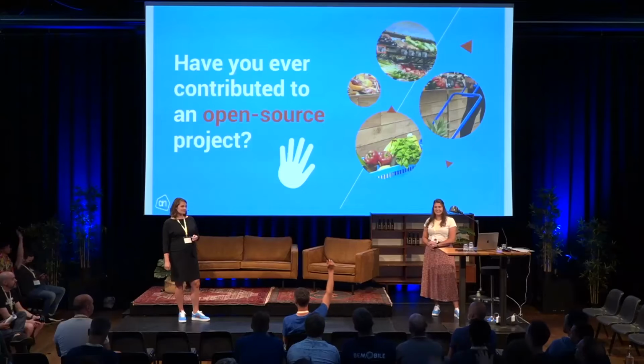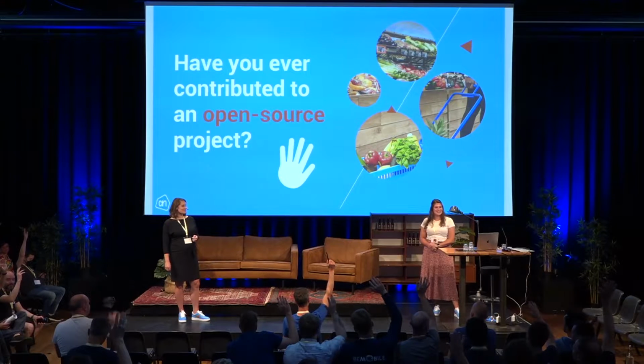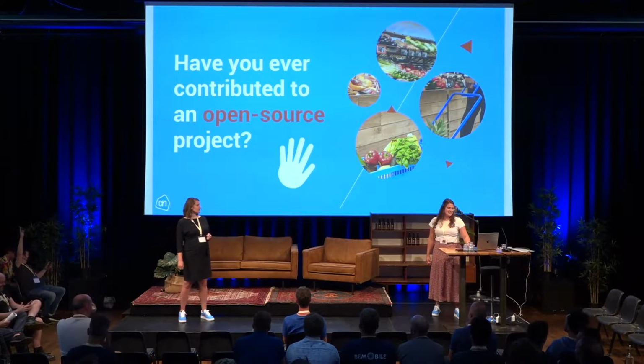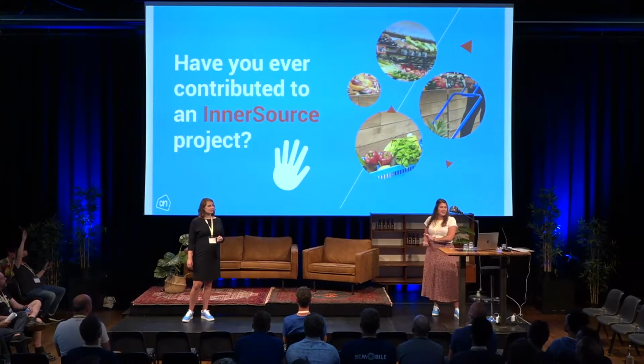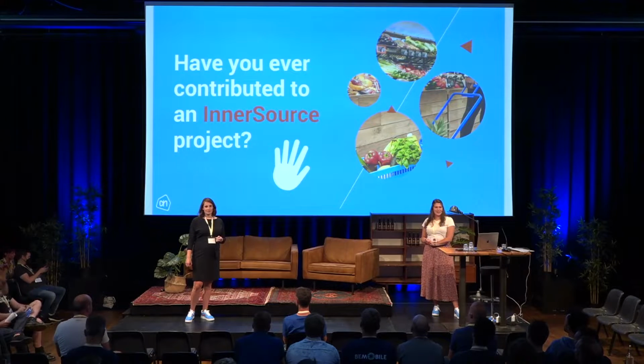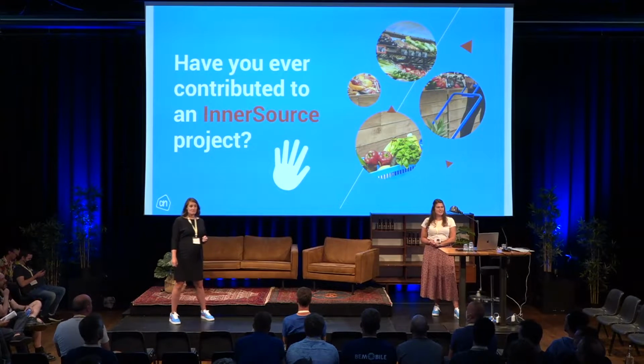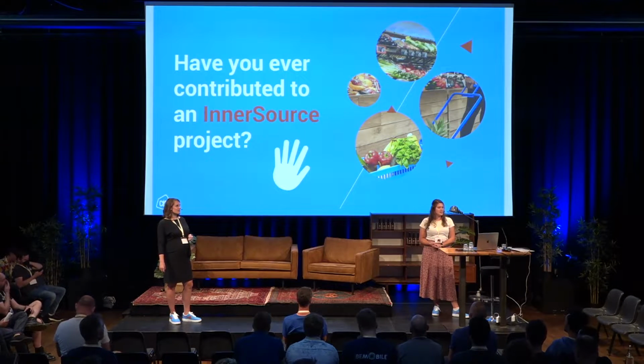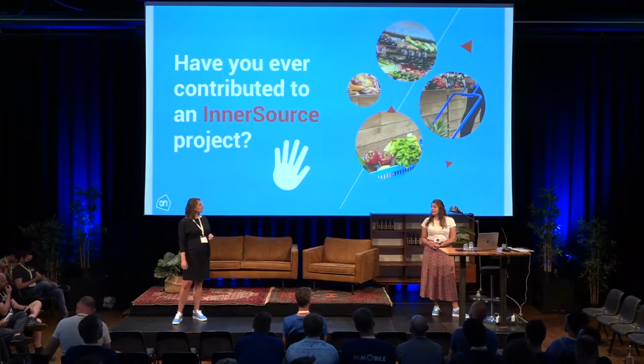Have you ever contributed to an open source project? Well, a lot of hands, that's nice to see, really nice. But then the next question, have you ever contributed to an inner source project? Please raise your hands. Well, quite some hands, that's nice. Please come to us and we'll talk about the topic further after the presentation. But those who didn't raise their hands, that's also good because we're going to tell you what it is.